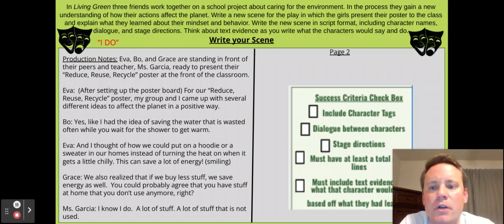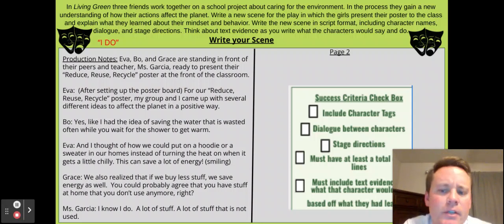Okay? So here are my production notes already. You will also have the same. Eva, Bo, and Grace are standing in front of their peers and teacher, Miss Garcia, and they are ready to present their Reduce, Reuse, Recycle poster at the front of the class. You have to write the rest. Alright? So here's what I got so far.